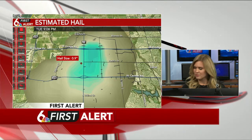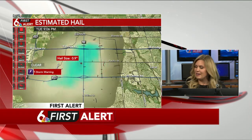We did just get in a report of 1-inch diameter hail from Elkhorn at 9 o'clock. All right, so it's confirmed. We're picking up on a 1-inch hail threat for sure with this storm. So it's moving right through.